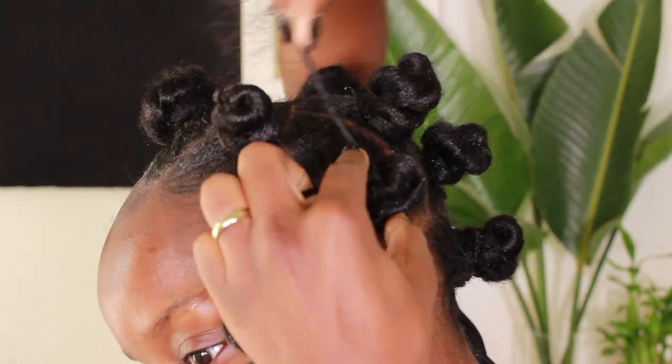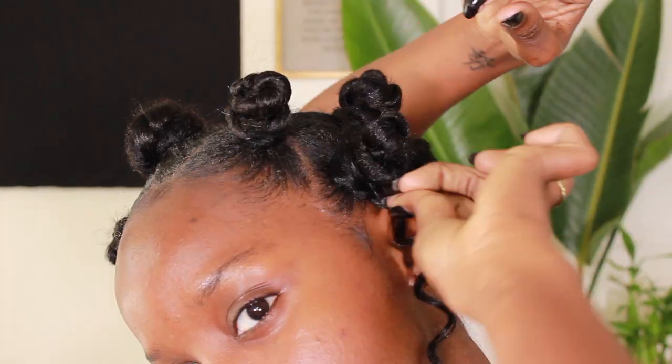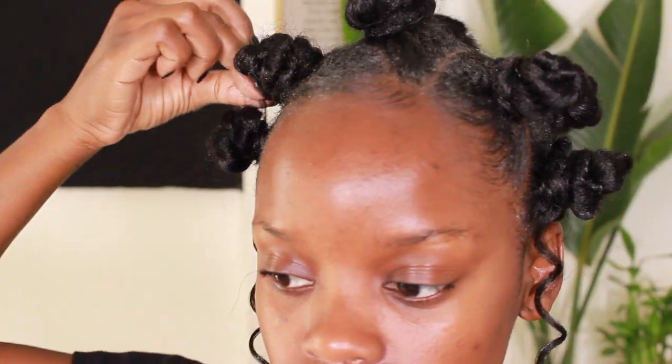The extra crochet hair that I have left, I am going in to add some leave-outs to just give an illusion of some fake baby hairs, some edge leave-outs. You get your drift.